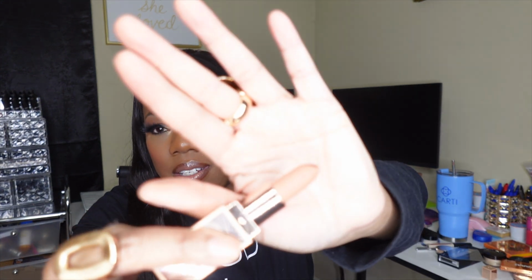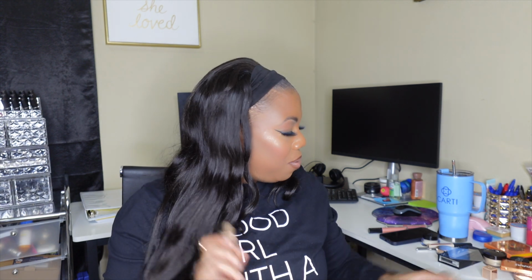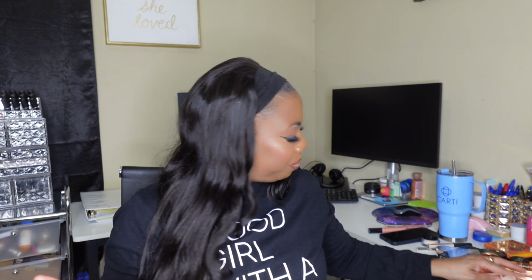But anyway, here is what that looked like. Again, another tannish kind of look. Don't mind the brown liner that's on there. Tannish look. I love stuff like this. I seen somebody do their lips with some concealer one time, and I tried it. I didn't like it that much, but I'm gonna try it again.